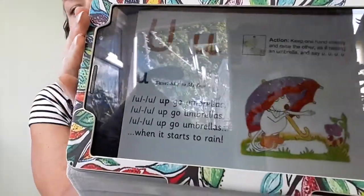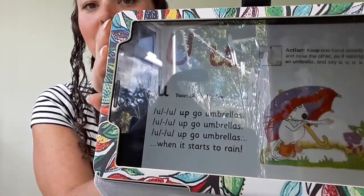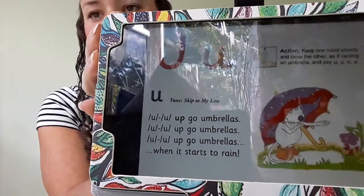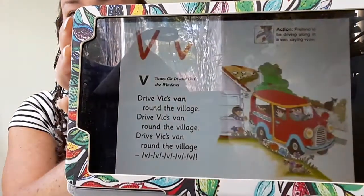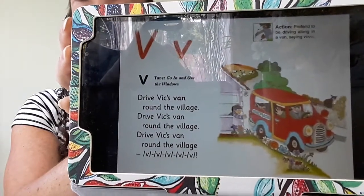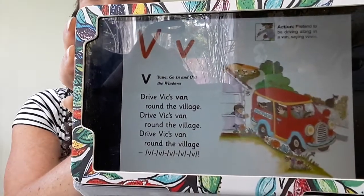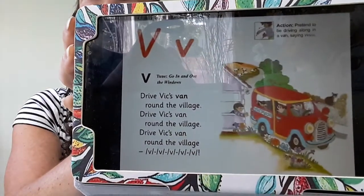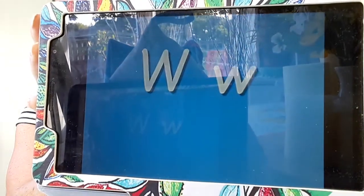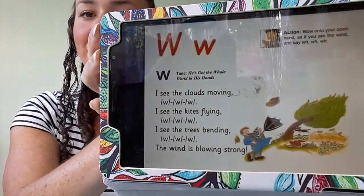Up your umbrellas, up your umbrellas, up your umbrellas when it starts to rain. Tropics fan round the village, tropics fan round the village, tropics fan round the village.